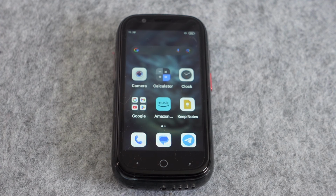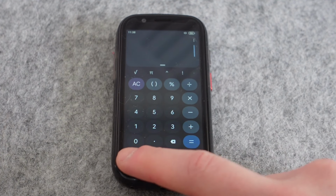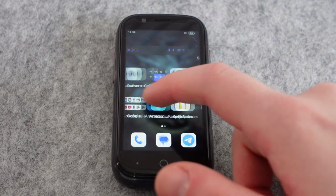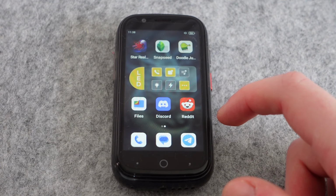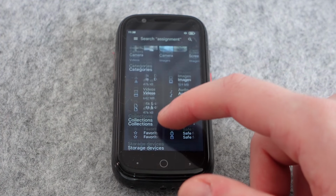The Jelly Star runs a pleasantly clean version of Android 13 without any noteworthy bloatware. It has a Helio G99 8-core processor, 8GB of RAM, and 256GB of internal storage. You can increase the phone storage with a microSD card.